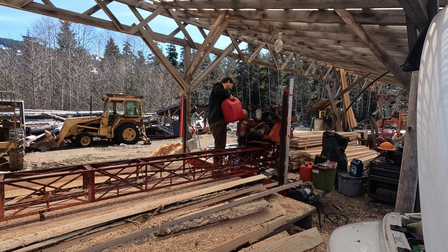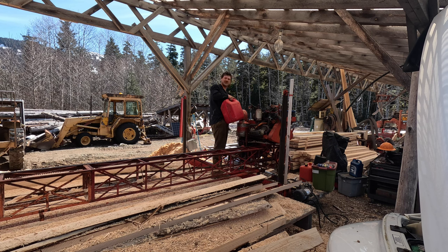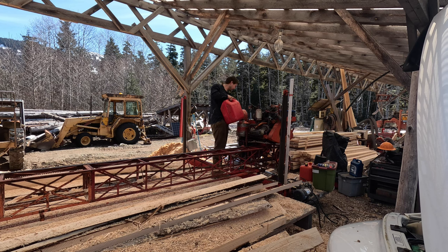Oh, you're gonna gas up here. Hope the mill is just gonna run absolutely awesome today. Then we can whip out these 2x4s, move on to the next part of this order. Got a beautiful pile of lumber so far, and the good news about this hot, dry weather is that it's really helping to dry out fast.